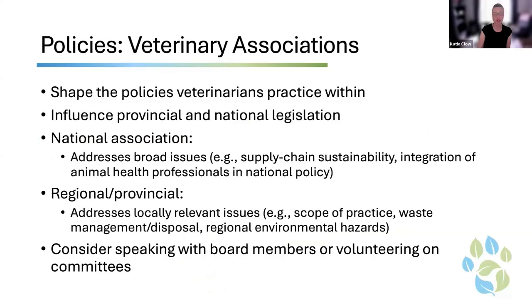With veterinary organizations, the policies that they have could shape the policies that veterinarians practice within, and they can also influence provincial and national legislation. National associations address broad issues, and the CVMA has taken a leadership role within the climate change space. They have a position statement, which I have on the next slide, on a veterinarian's role in climate change mitigation. They've also started a veterinary sustainable practice initiative that seeks to support veterinarians to improve sustainability within their practice. All of these things are starting to tip the scales towards addressing these broad issues.